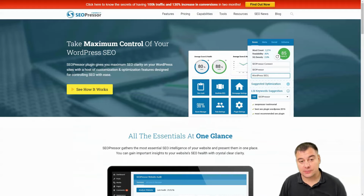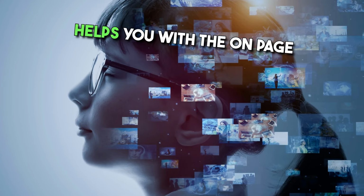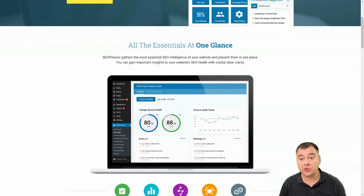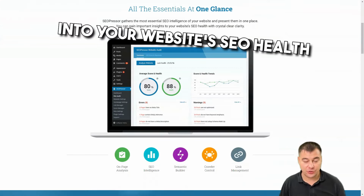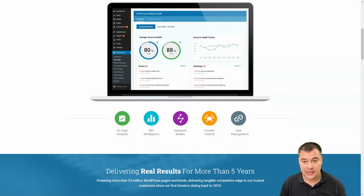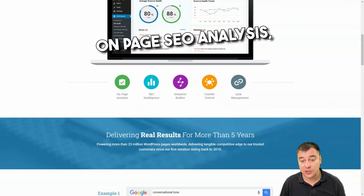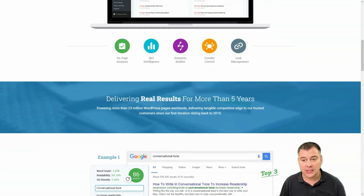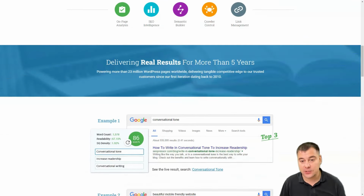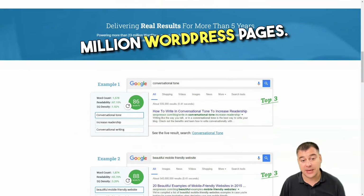SEOpressor. SEOpressor is a powerful WordPress plugin that helps you with the on-page optimization of your blog posts. It will also give you insights into your website's SEO health to get better rankings on Google. SEOpressor is a WordPress plugin that helps you with on-page SEO analysis, crawl control, link management, and many, many more. SEOpressor Connect plugin currently powers more than 23 million WordPress pages.